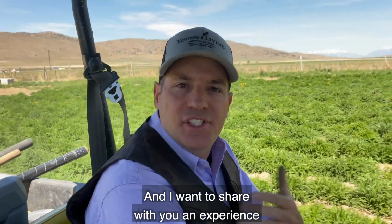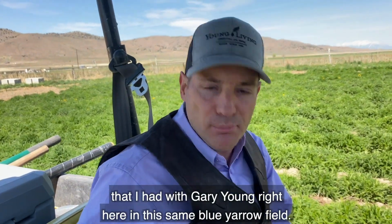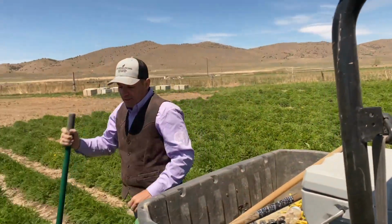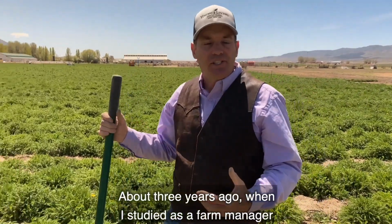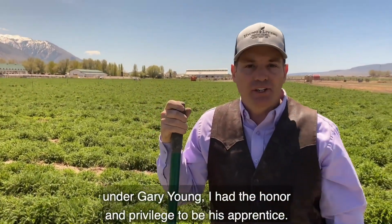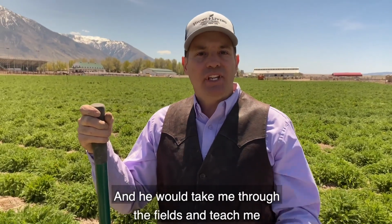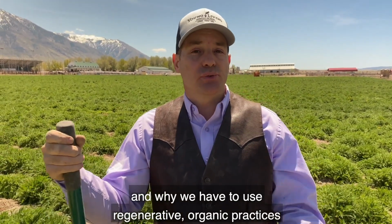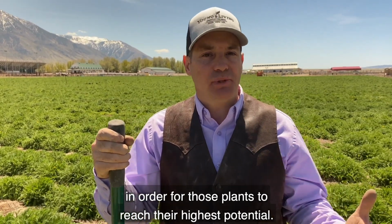And I want to share with you an experience that I had with Gary Young right here in this same Blue Yarrow field. About 3 years ago, when I studied as a farm manager under Gary Young, I had the honor and privilege to be his apprentice. And he would take me through the fields and teach me about the production of aromatic plants and why we have to use regenerative organic practices in order for those plants to reach their highest potential.